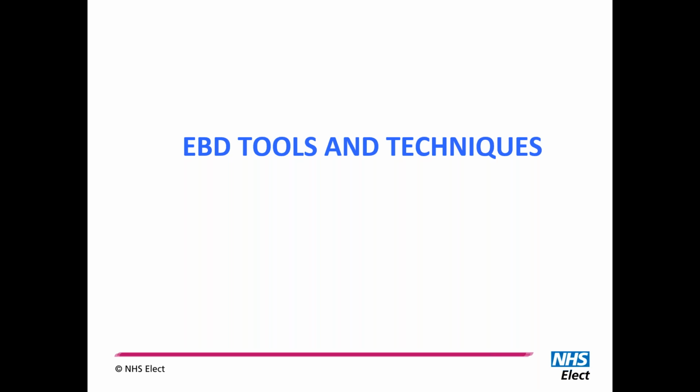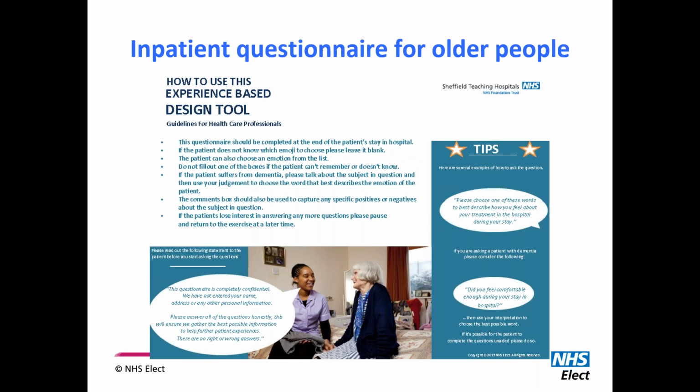So I'm going to talk to you now about the tools and techniques that we've developed. Now, this is a questionnaire that we specifically designed for older people. We had a tool to measure patient experience in our ambulatory emergency care programme, but we went to use it in our acute frailty programme and it didn't really fit. It was mainly because it was designed to match the journey they took. And when we started to do work with older people, we found that a large portion of that population had cognitive impairment and they couldn't always remember every aspect of the journey that they'd gone through.